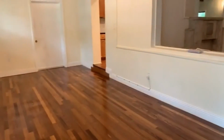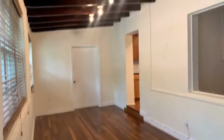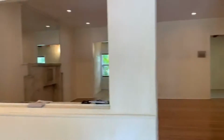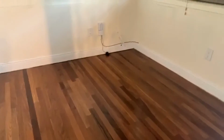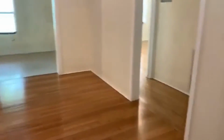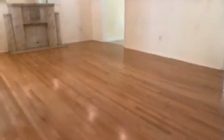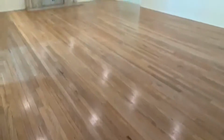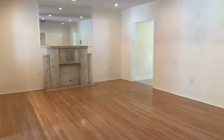So you have this beautiful dining area here. Little office space or den. And we have real wood flooring. It's in really good condition. Your fireplace.